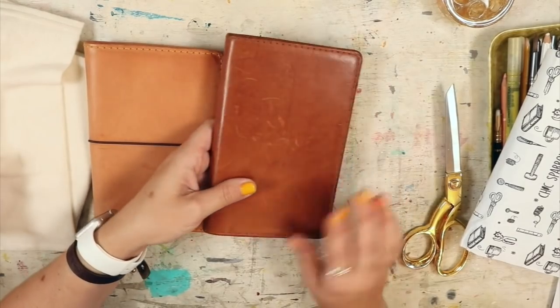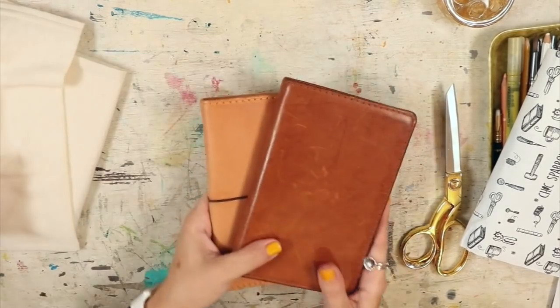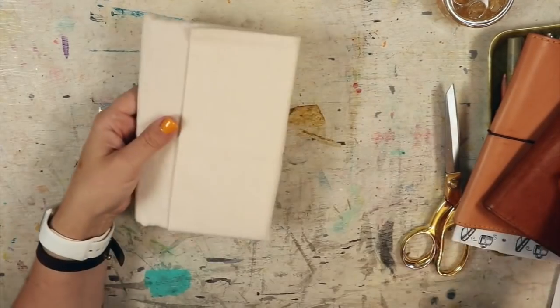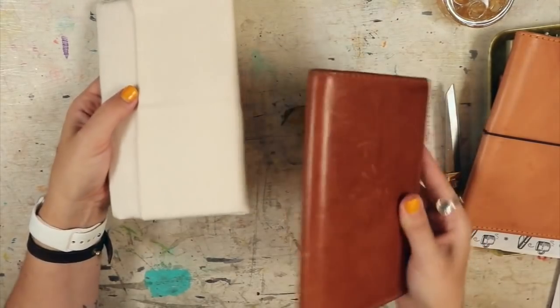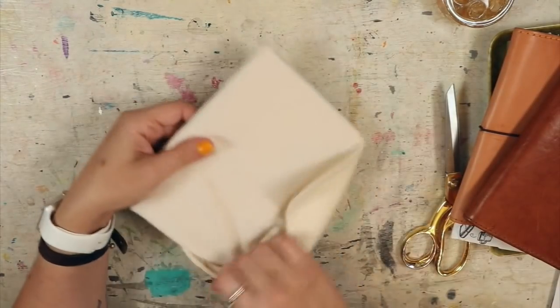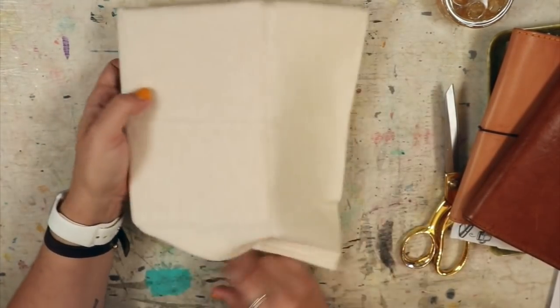This is my beautiful one. Oh my gosh, I just love these folios. This is the new one that I am going to be using. I'm going to be taking everything out of here. It's just one book, just the Naname Cafe Notes, and putting in here to see how it patinas.